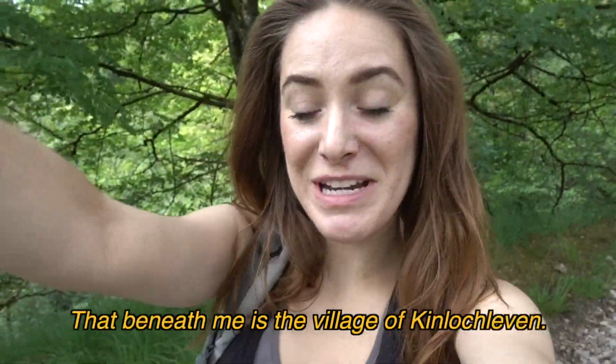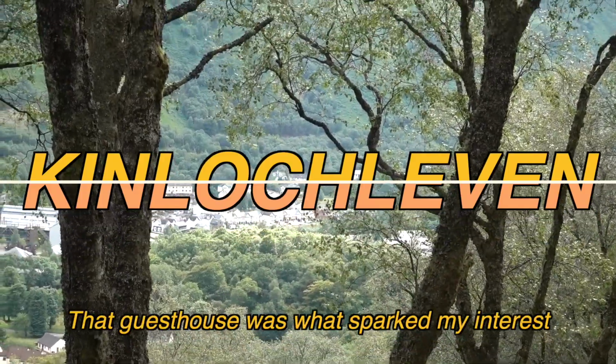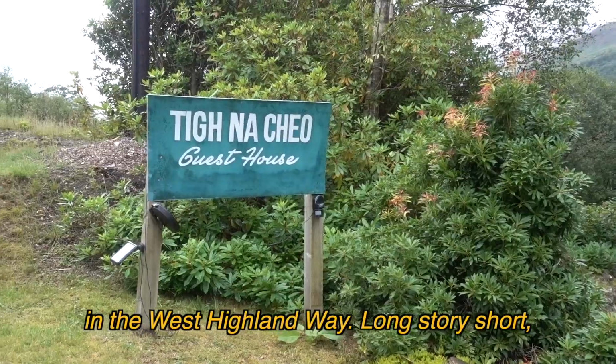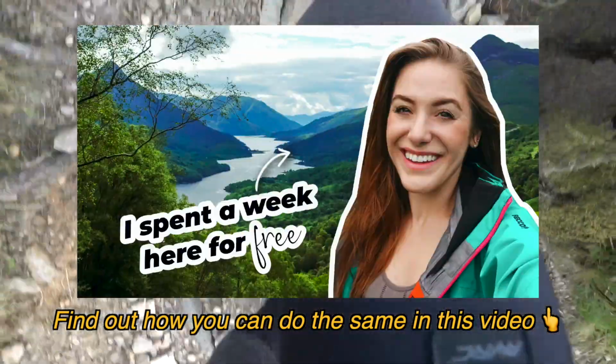Look at this. That beneath me is the village of Kinlochleven. I think that right there is the guest house where I've been staying. That guest house was what sparked my interest in the West Highland Way. Long story short, I found a way to spend a week there for free, and you can find out how you can do the same in this video.